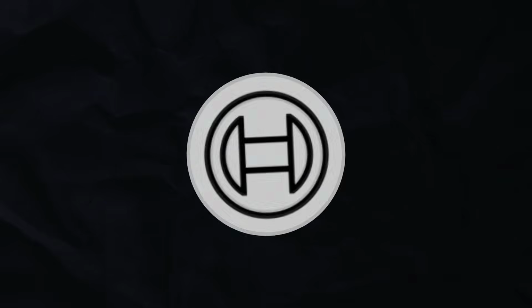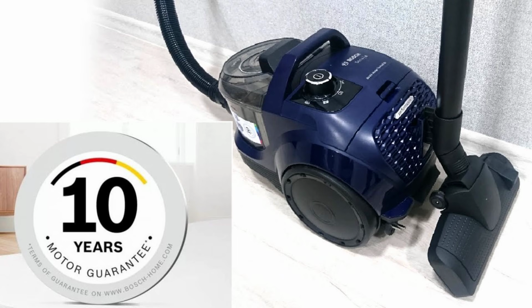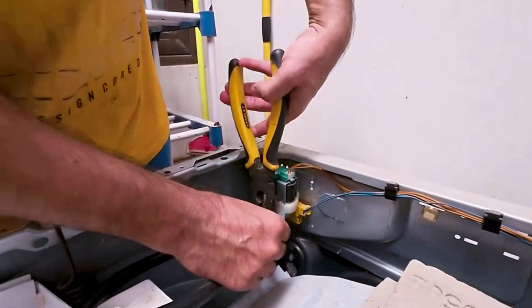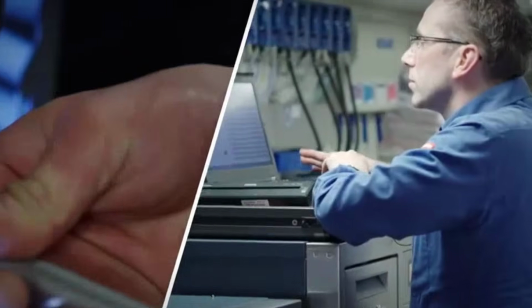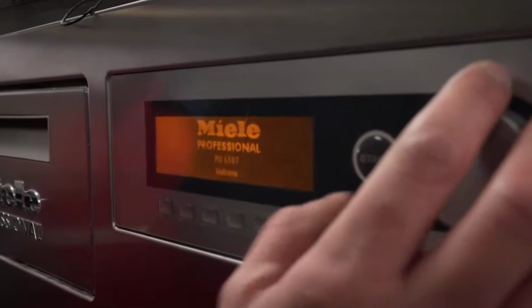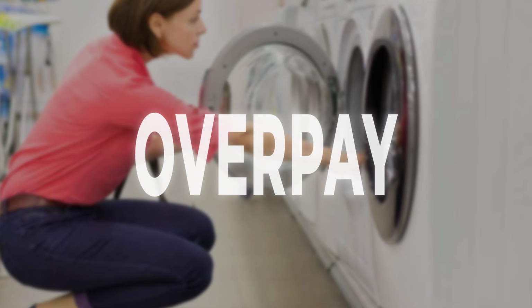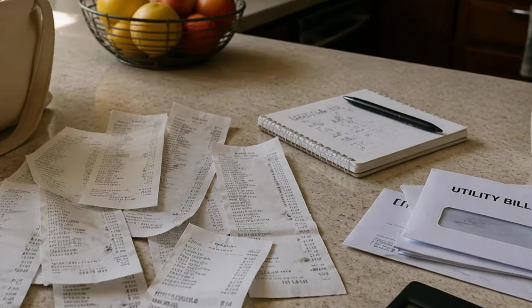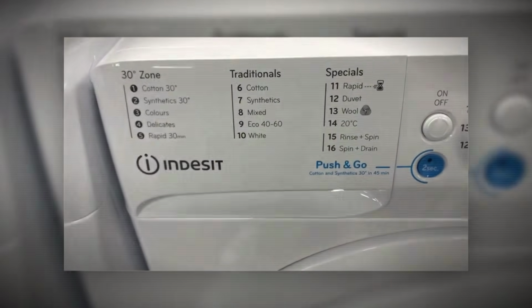Option 2. You buy a Bosch Series 6 for £550. The motor warranty runs 10 years. The machine runs 12 to 14 years under average British conditions with basic maintenance. By year 12, you have spent £550 plus perhaps one service visit. Total, £650. The £300 machine costs more over 12 years. Not less. More. The sticker price is not the cost. The total cost of ownership is the number that matters. Nobody puts that on the tag at Currys.